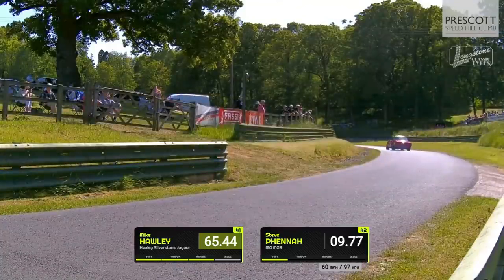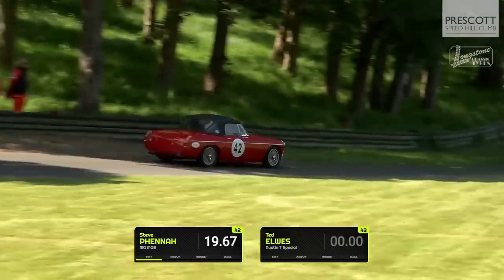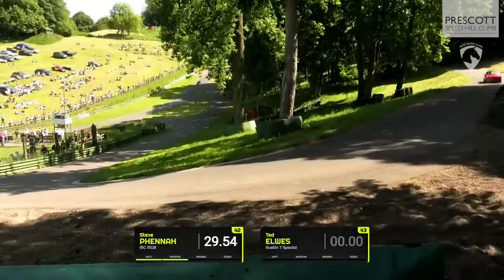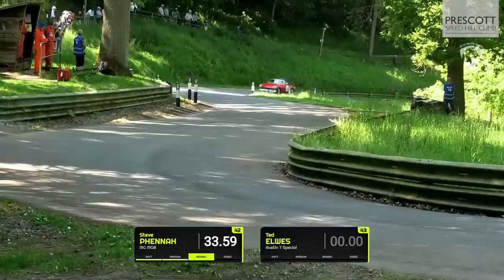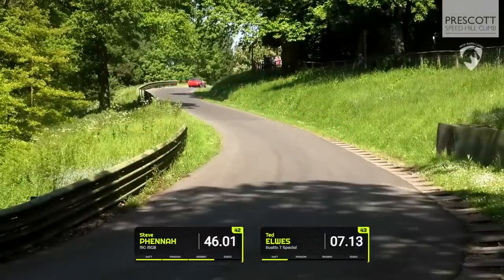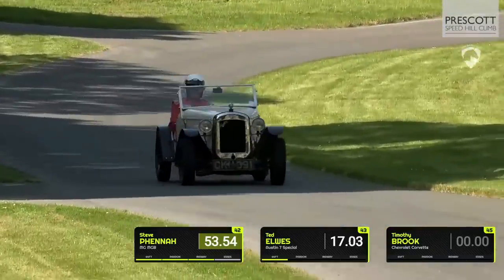So Steve Fenner is on his way in car number 42, the MGB. Left-hand drive MGB. That bored out just a little bit, 1840cc, they were 1800cc as standard. Macaulay's time is 65.44, Steve Fenner comes into the S's. Quite a good time for Steve in the MG as he comes to the line. It's a 53.54.